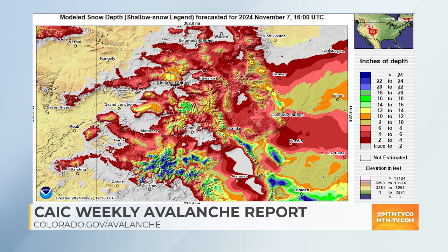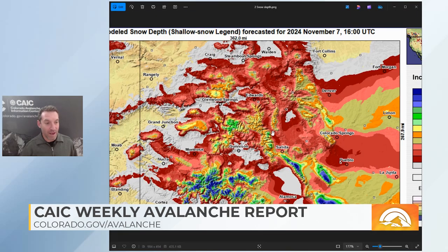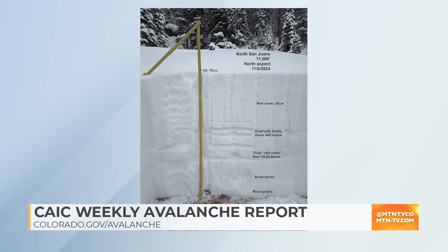In those areas, we've got easing avalanche danger as we move into the weekend, because although we've got a layered snowpack, those weak layers of concern are buried deep enough that they have not been a problem. Up in the northern portions of the state, we're still dealing with a fairly dry and shallow snowpack, so we don't have a lot of avalanche concerns there because we just don't have deep enough snow in most places. But right in this middle zone, around Vail and into Summit County, we have a Goldilocks combination of some slab formation on top of some weak layers. I'll show you what that looks like.